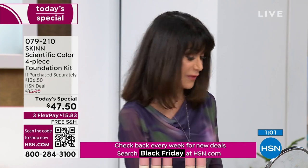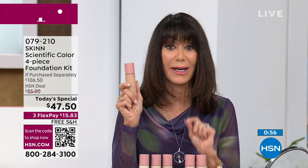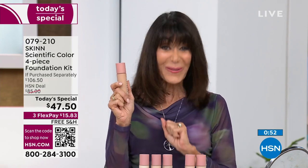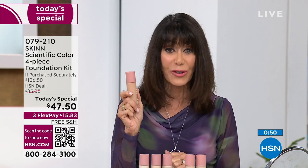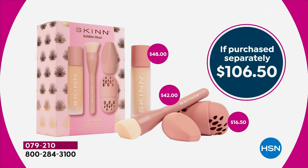But the bottom line is this foundation, this is mine, this foundation is $48 on its own and worth every single penny, because I know your foundation cannot do for your skin what this can do. Your foundation is not a serum and a foundation and a concealer all in one, helping your skin look better the longer you wear it. The self-leveling, $48 alone. So basically you're paying 25 cents for the brush and 25 for the sponge with the case. It's crazy. And the packaging is fabulous.